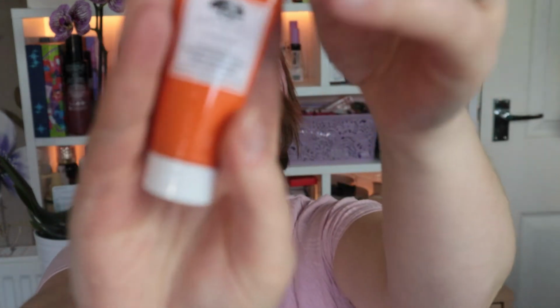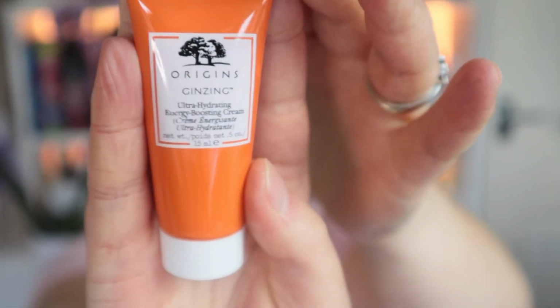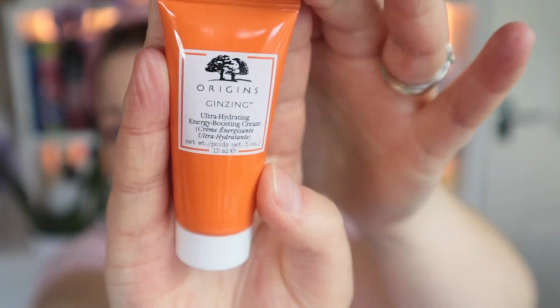Second product, also quite small, but I feel like it's just a little bit more substantial. This is from Origins, and this is the Ginseng Ultra Hydrating Energy Boosting Cream. This is 15 ml, and I have probably got another sample of this knocking around somewhere in my stash, but I don't know where it is. I've seen a few people talk about this and they've really loved it, so I really wanted to give it a try, so that's why I've picked this. So hopefully this will work out for me as well.